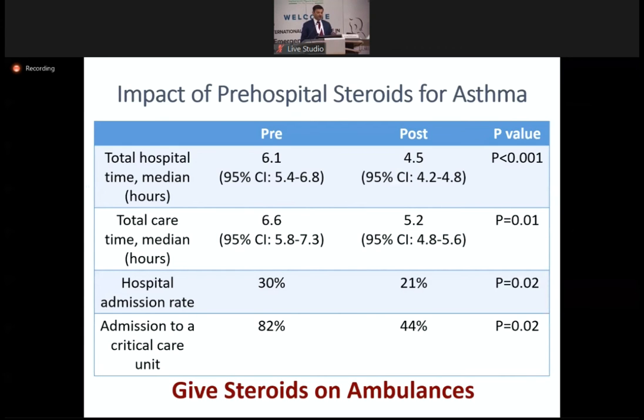But what did we see in terms of more long-term outcomes that led into the hospitals? Their total hospital time after the protocol change decreased by about 1.6 hours. Total care time, defined as time from ambulance arrival to hospital discharge, also decreased by about 1.4 hours. Patients were also less likely to be admitted to the hospital, and with the more severe exacerbations, they were less likely to be admitted to a critical care unit. Although this was a single site before and after trial, we saw some promising results that others are planning to study in the United States as well, in terms of implementation of oral glucocorticoids on ambulances for the pediatric patient.